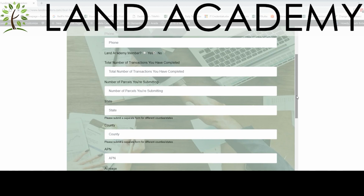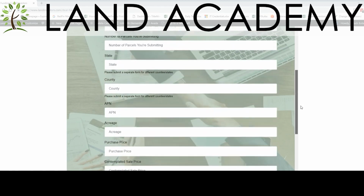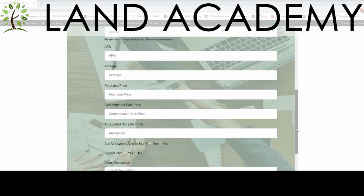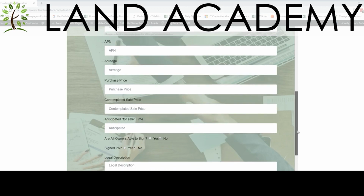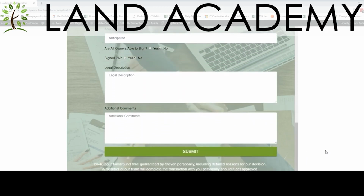Okay. So on the form, the number of parcels, these are all free fields. You can just fill them in however much you want to put in there. State, county, APN, acreage, purchase price. Purchase price here is your signed purchase agreement offer price that they've committed to, whatever it is. Contemplated sales price, that's what I want you to go.